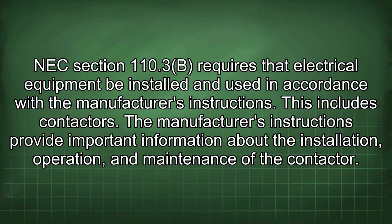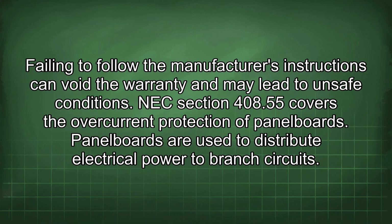NEC Section 110.3(B) requires that electrical equipment be installed and used in accordance with the manufacturer's instructions. This includes contactors. The manufacturer's instructions provide important information about the installation, operation, and maintenance of the contactor. Failing to follow the manufacturer's instructions can void the warranty and may lead to unsafe conditions.